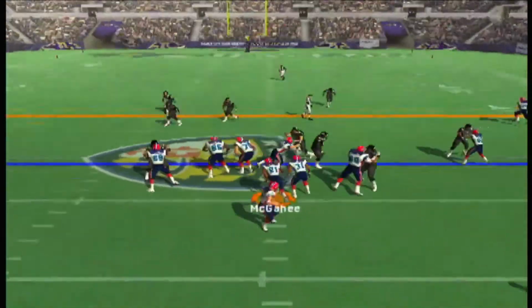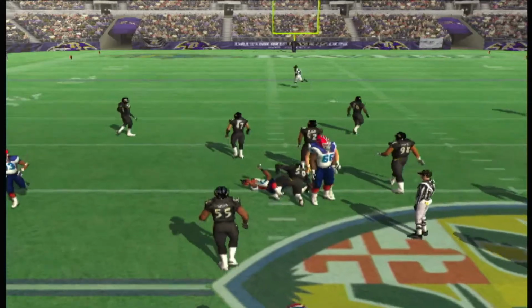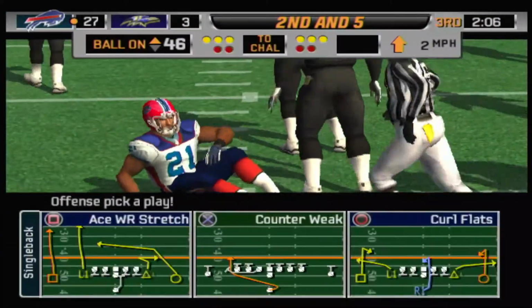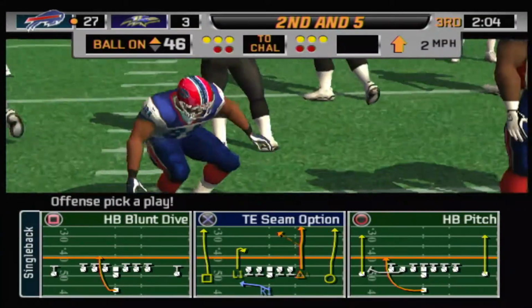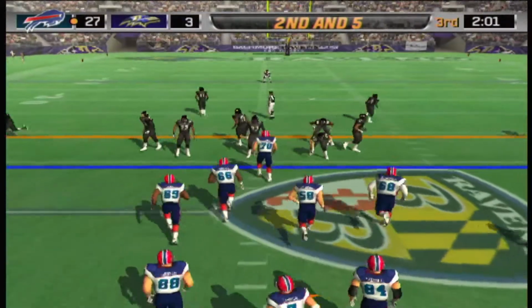Baltimore goes with a four-man front. They get it to the halfback. Holland comes up to make the play. McGahee at the delayed handoff and gains about three. They have to reach the 41 to convert.